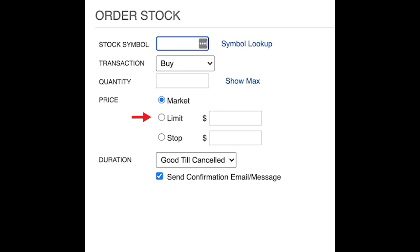Okay, so this simulator is great, don't get me wrong, and it has taught me a few important things, like knowing the difference between a market order, a limit order, and a stop order. A limit order is going to buy or sell a stock at a specific price in a set time period, and a stop order will buy or sell a stock at a limit price only after a specific price is reached. But there's one huge problem with the Investopedia simulator.